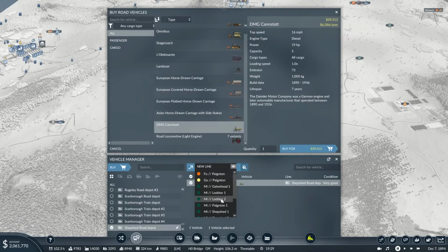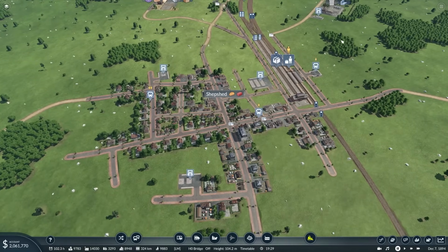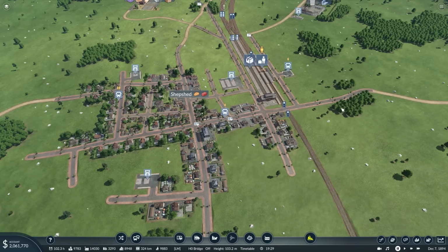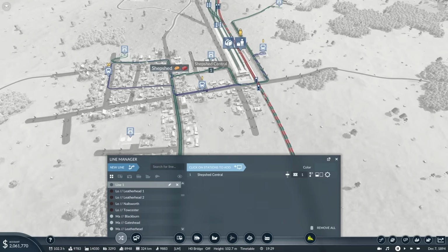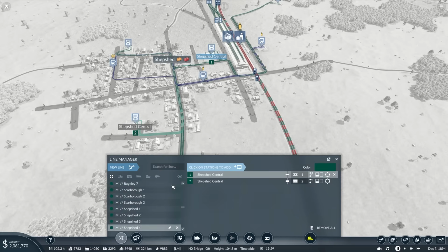Did I do one for... Wait, hang on. You've not been set up yet, have you? No. So that was correct. Okay. And then this line is food. I don't think food leads to waste, but it's good to have it anyway. So you are Mixed Shepshed 4. So Shepshed's now very busy.